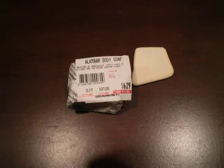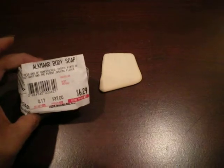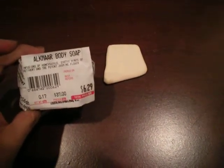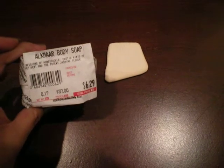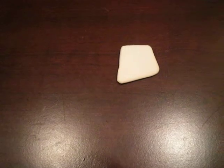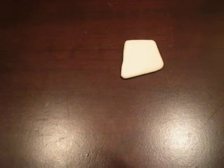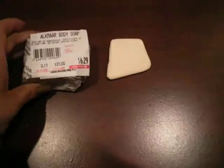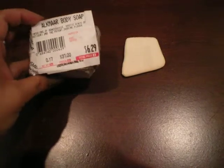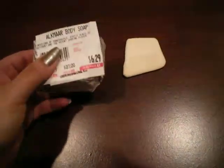This one is the Alkmaar body soap, and on the package it says, infusions of honeysuckle, exotic hints of, what does that say? Vetiver? And potent jasmine flower. I think that's what that says. This retails for $37 a pound, and it's not that big of a chunk.